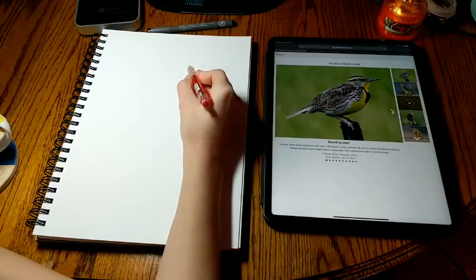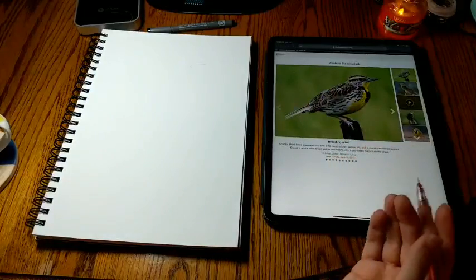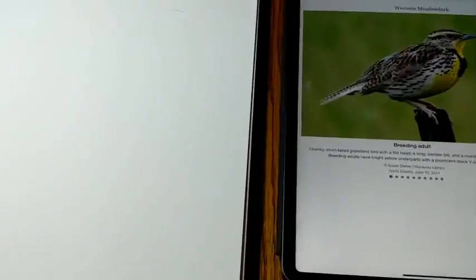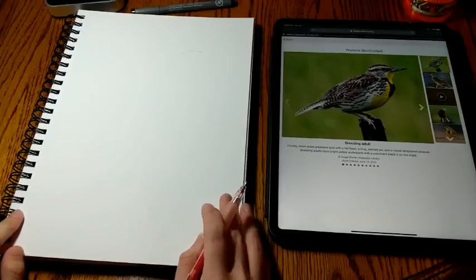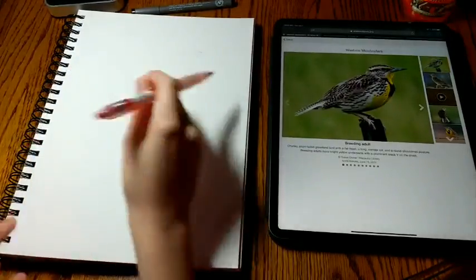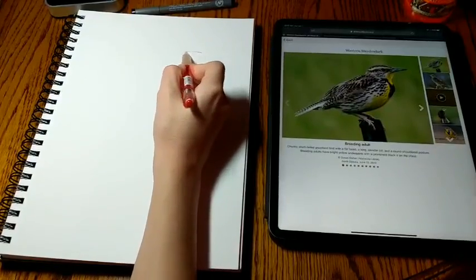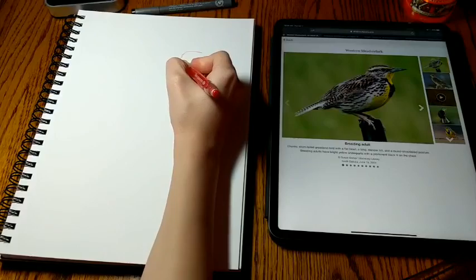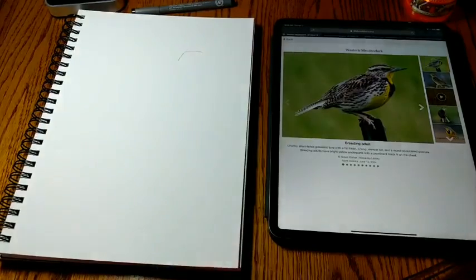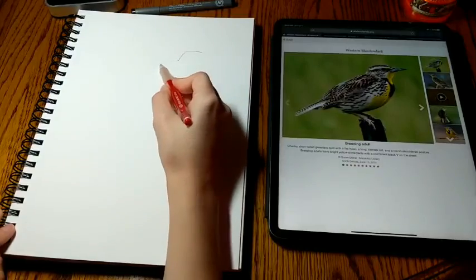That's a good skill to have for art in general, but especially when you're nature journaling, because you could have a critter that disappears as you're watching it. So I'm gonna start. This is a terrible angle for the camera, but that's okay. By sketching in the outline of the head and then where it meets the back. Okay, so got a little back of the head here.